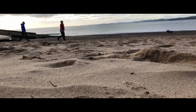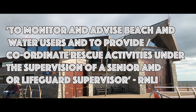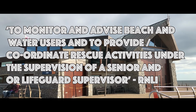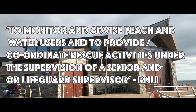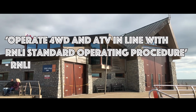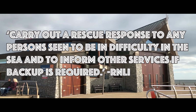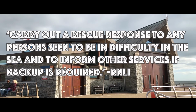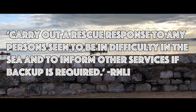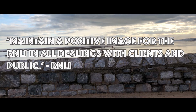For a lifeguard, the job overview is to monitor and advise beach and water users, and to provide and coordinate rescue activities under the supervision of a senior or a lifeguard supervisor. Some key responsibilities are operating a four-wheel drive vehicle, an ATV, in line with RNLI standard operating procedures, carry out a rescue response to any person seen to be in difficulty in the sea, and to inform other services if backup is required. Maintain a positive image for the RNLI in all dealings with clients and public.